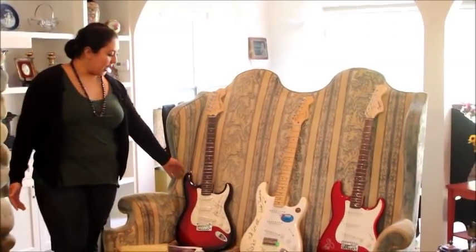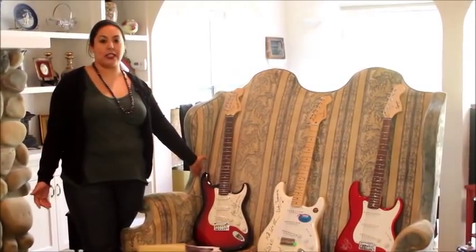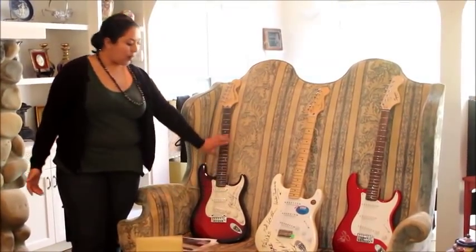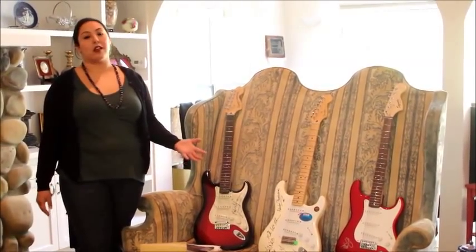And then our last one here is this beautiful red and black and pearl color. And this is Bob Dylan, who signed it right here on the white. So we have some great guitars in general and other music memorabilia that you can come and check out.